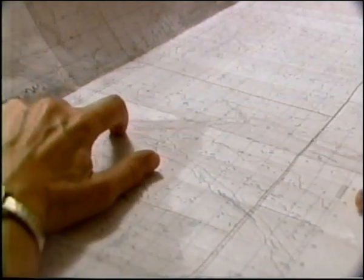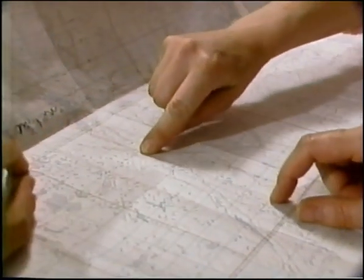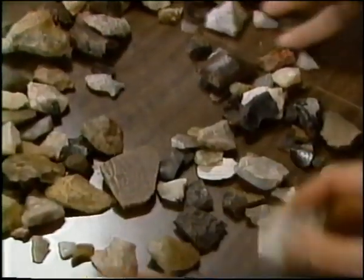So this is the area then that we're dealing with right here up on the top of this flat ridge. Yeah, it's right at the top of the valley. Okay. Got a little bit of everything in there, it appears.